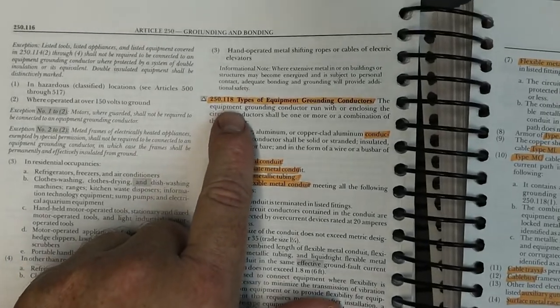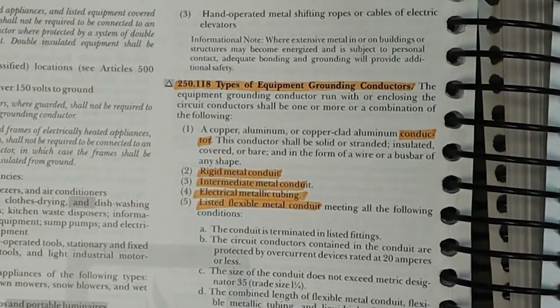Tip number 3, edge banding. Some things do not have tabs, but they are very, very useful. For example, 250.118 gives all of the methods of equipment grounding, along with the limitations of each method. So it does not have a tab.